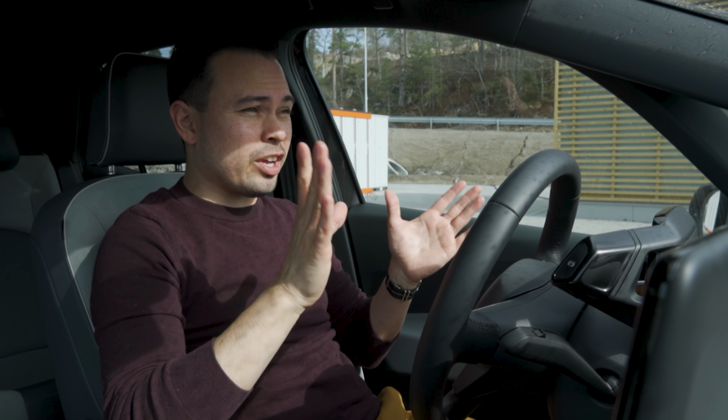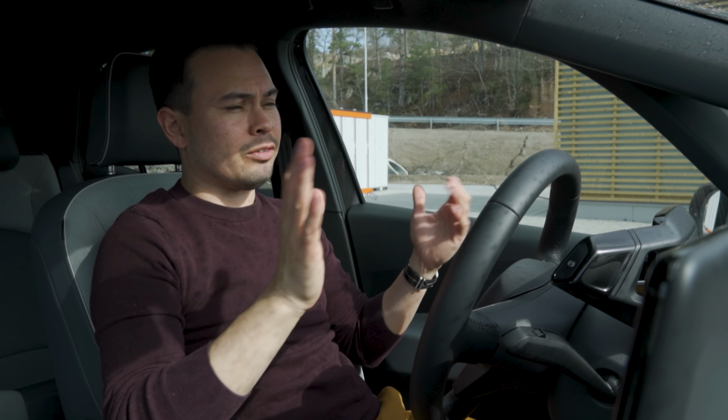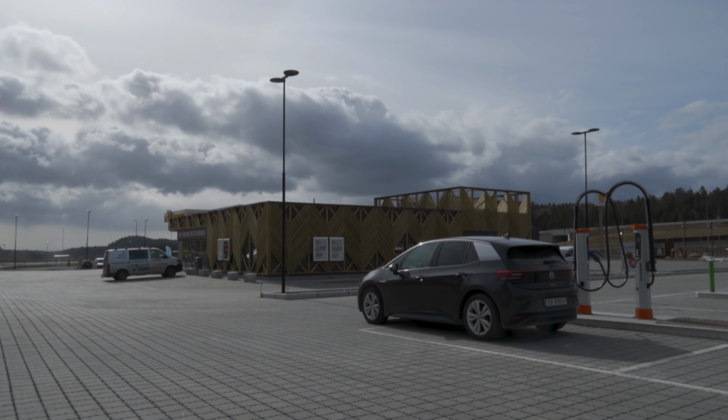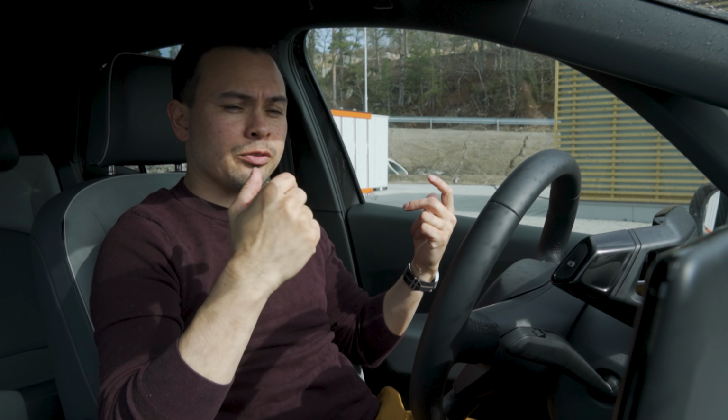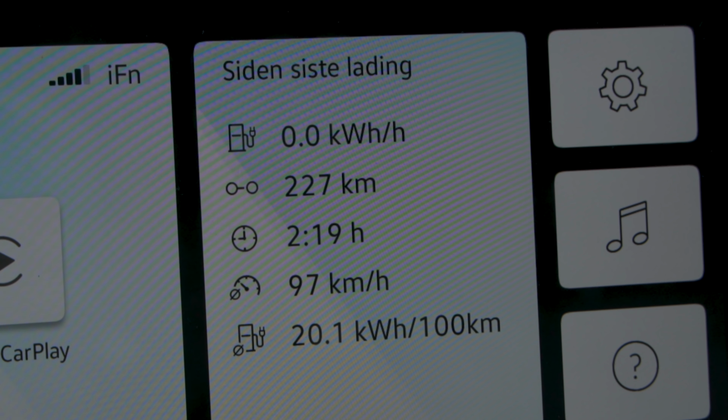The range was a little bit less than the actual distance, so maybe we would have been able to make it, but there's no point in taking that risk. We can just stop here to charge at Fortum in Tvedestrand. Our consumption thus far has been 20.1 kilowatt hours per 100 kilometers, average speed 97 kilometers an hour.